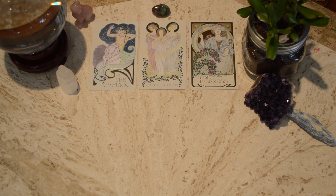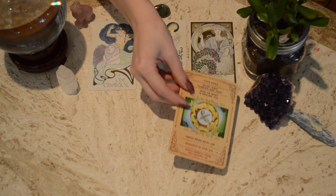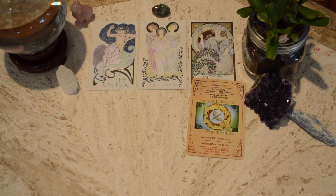Let's see what oracle cards I have. So the first one I have is going to be the third house. This is kind of a cerebral house. It's about our ideas, how we communicate and think, but also local trips and cousins and siblings. So with that being said, because I have a Three of Cups, I have the third house.